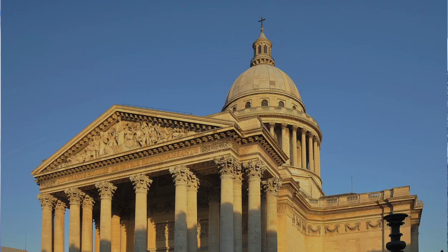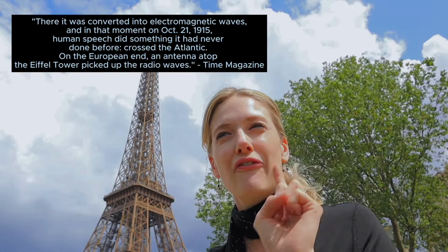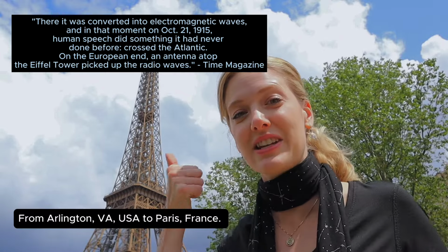You also have a radio antenna that was really important for radio transmissions. So they sent the telegraph from here to the Pantheon about 4 kilometers away. They also used the Eiffel Tower for the first transatlantic radio signal. I believe this was 1915. I'll double check the number. What was so cool about this is this was one of the receivers for that.